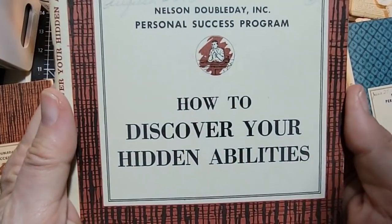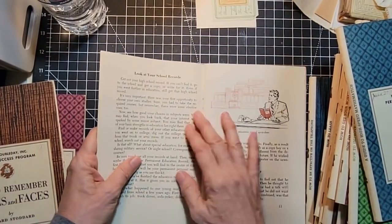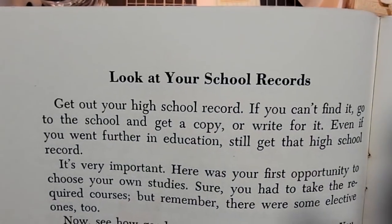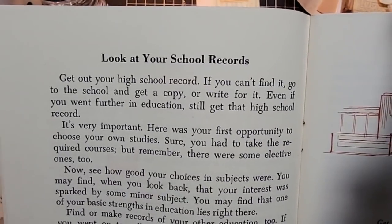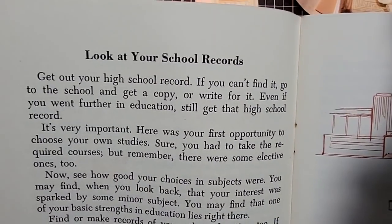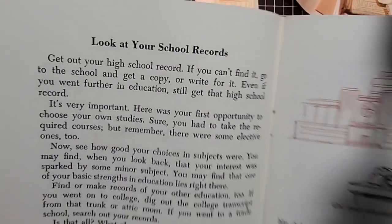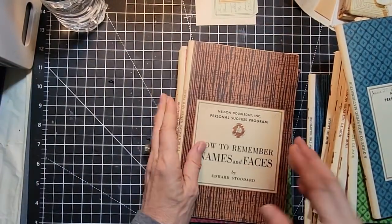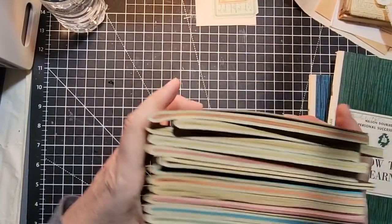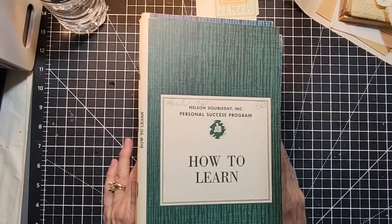How to discover your hidden abilities. Okay, this is it, the answer to everything. Look at your school records. I think not. Get out your high school record. I would not recommend that. If you can't find it, yes, that would be my case. Go to the school and get a copy or write for it. See, they wrote back then. Well, there you go. I don't know. But that just solves all life's problems. I mean, I think if we sent this to all the leaders of the world, and everybody sat down and just read these books, we'd be in a much better place.